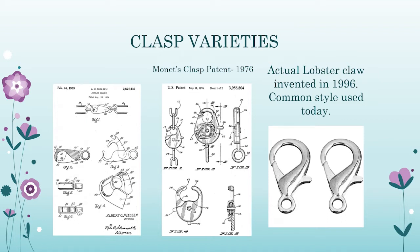Then the one on the right is what you're going to see nowadays. If you see this, it is not vintage. It's from 1996 on. So officially 4 years of it is vintage. 4, 5, 6. We're up to 6 years now. Most likely, if it has this lobster claw on the right on it, it is not vintage, because that's what they almost use all the time now. That and toggles.